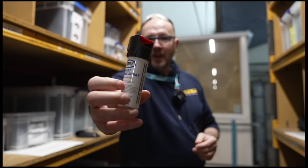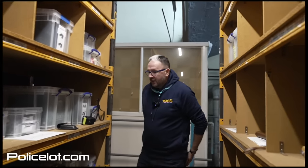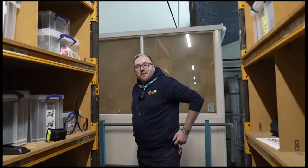Again, these are a firearm. You cannot have them, you cannot possess them, and you cannot spray people with them. Last but not least, your handcuffs. And I'm not saying, does anyone ever steal out from you, Dave? I don't know, but we might be checking your pockets before you leave. I'm not saying I'll have anything, but I might do.